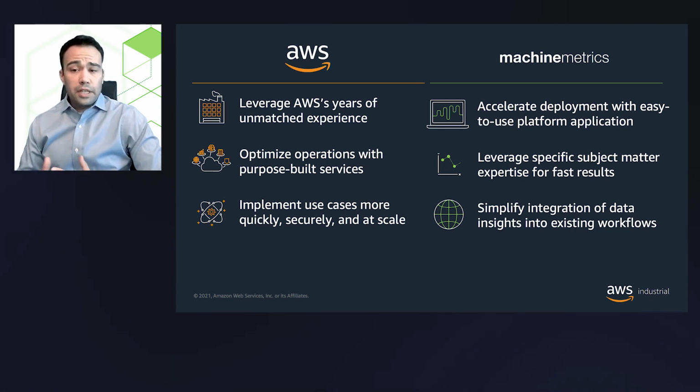Now, as an example of where we're accelerating value for customers with our partners, today I'm excited to present with our partner MachineMetrics. With AWS and MachineMetrics, customers are able to leverage the unmatched years of expertise, purpose-built services, security, and scale of AWS, while taking advantage of MachineMetrics' easy-to-use platform application, manufacturing subject matter expertise, and simple integration of data-driven insights into common workflows. Together, AWS and MachineMetrics are able to offer customers a faster path to delivering bottom-line results with data and automation all at scale. To learn more about MachineMetrics and introduce our customer speaker today, I'll hand it over to Graham Immerman, VP of Marketing at MachineMetrics.